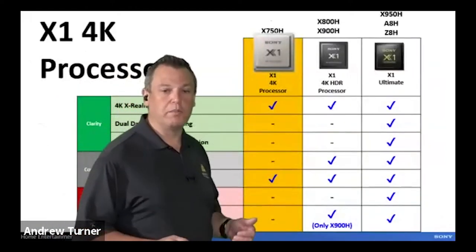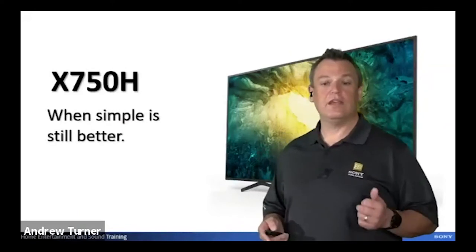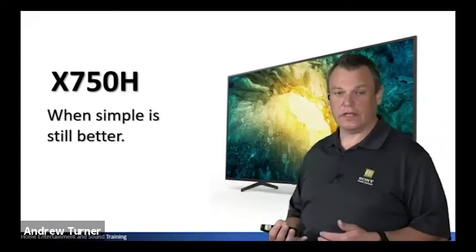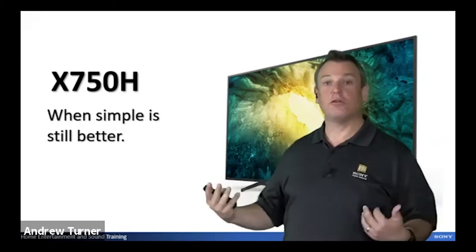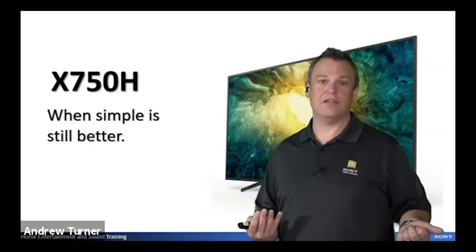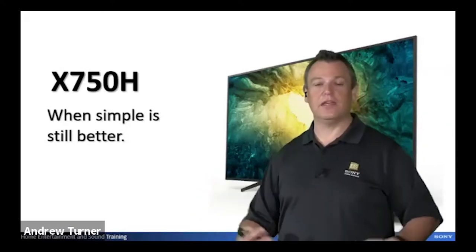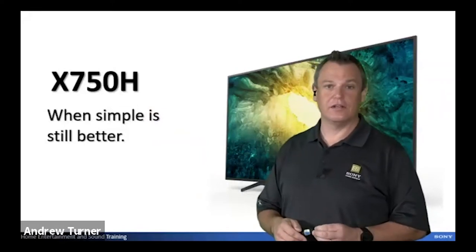So when we break down the lineup, starting with the 750 series, this is where we look at simple is better. When we start looking at how a TV is developed, we have to make choices because if I didn't have to make any choices at all on a TV, everybody would be getting a 98-inch Z9G with our ultimate processor, our best backlight system, our best resolution, our best of everything, and the biggest size, right? Well, unfortunately, not everybody's putting in a $60,000 television.